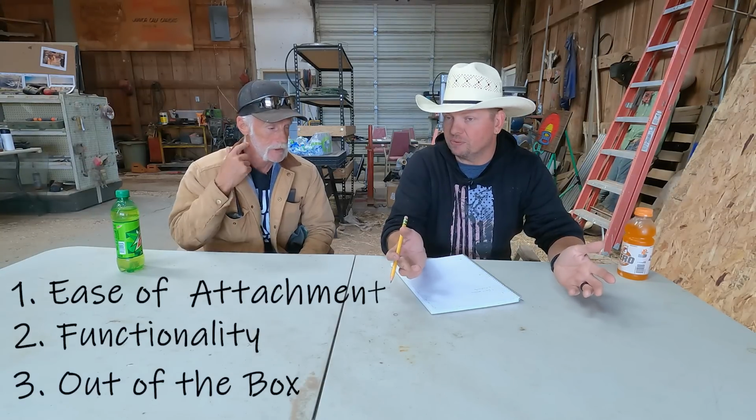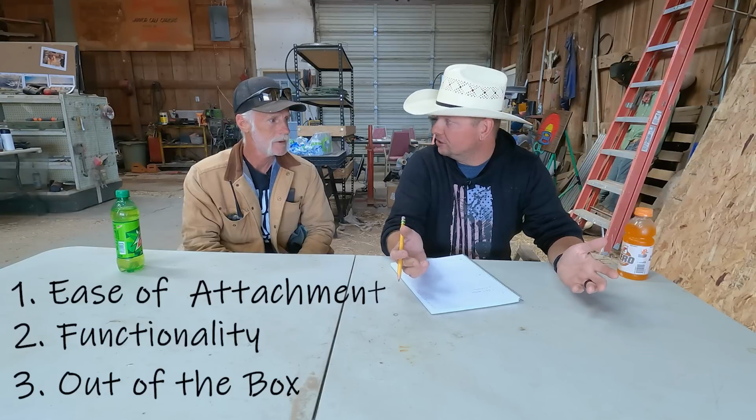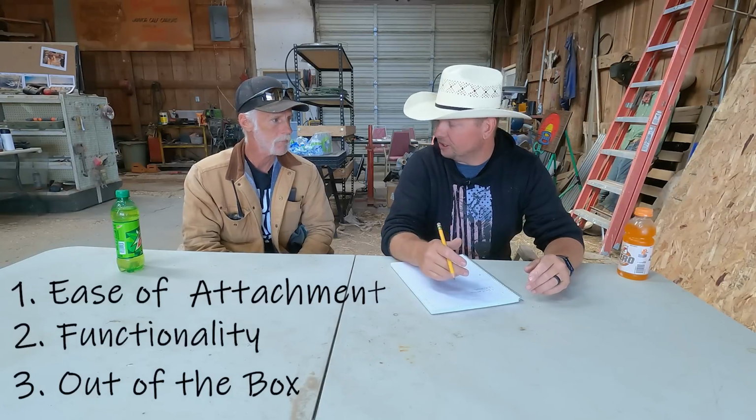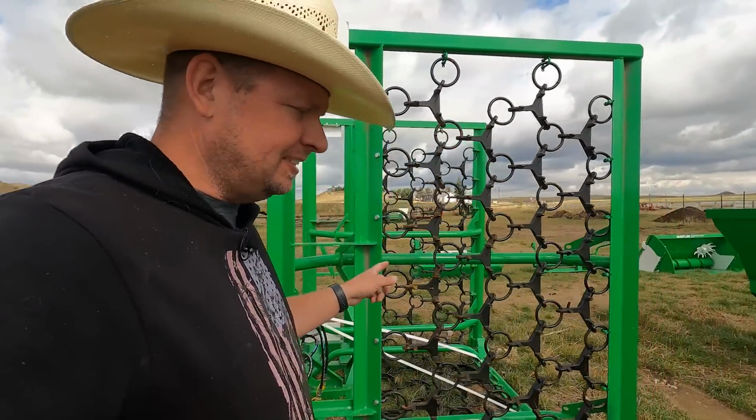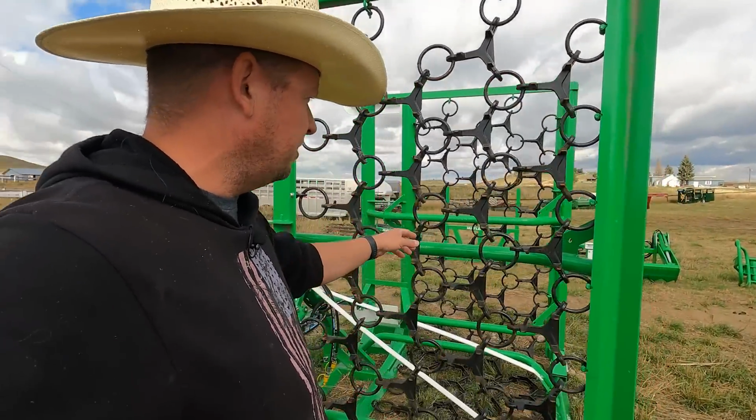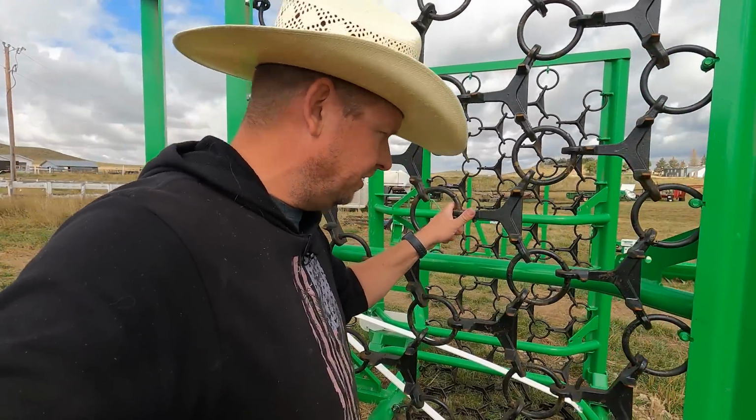But I guess the first part we start at is getting the darn thing hooked up. Yep. Okay, so let's start there. And there it is. That's the Regener8R heavy field harrow. Pretty sturdy thing, honestly, just looking at it here.